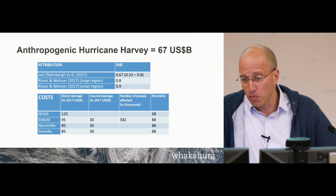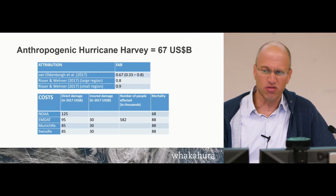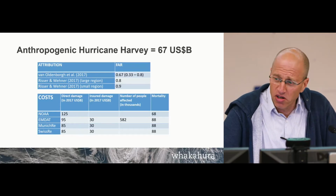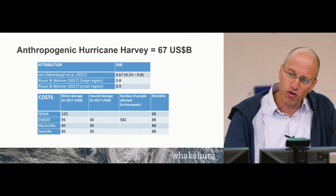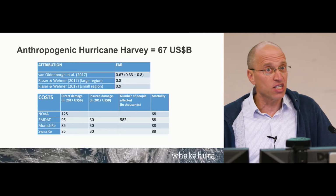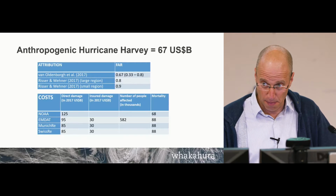Now we can combine that with the cost that we know Hurricane Harvey had on the city of Houston, which was, again, there are different estimates, but roughly $100 billion. That's billion, right? So $100 billion, and then we basically multiply the two, and we conclude that the anthropogenic impact of Hurricane Harvey was $67 billion. So what do we mean by anthropogenic? That it was caused by us, because of climate change. Without us and climate change, the cost of Hurricane Harvey would have been a lot less, because it would have been weaker.